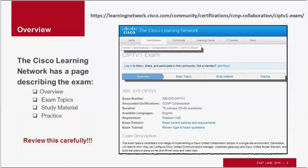First thing is what's on the exam. Let me just grab this link and pop it into chat so that you can follow along. Hopefully you've got that link. You can click on it and navigate to this page, and you'll find a complete description of the exam. We've got an overview tab here. We have the blueprint, and again, this is vital, the exam topics. We have the study material, and we have some practice tests. You want to review this very carefully. This is the key to passing the exam.